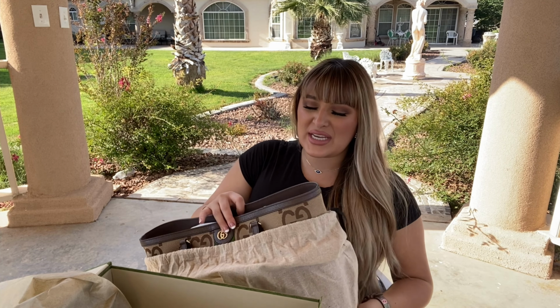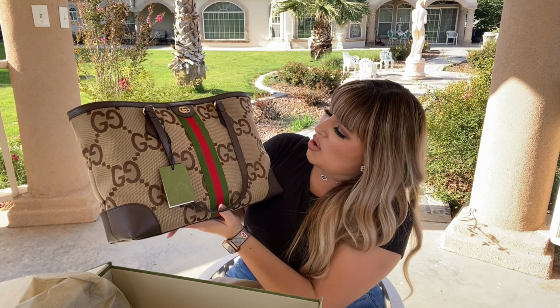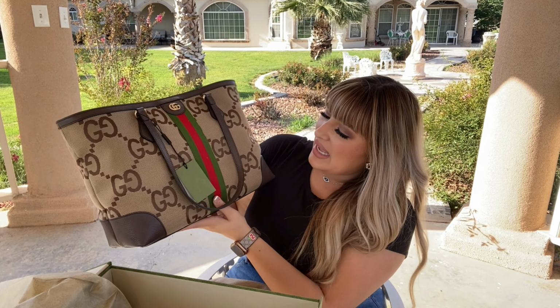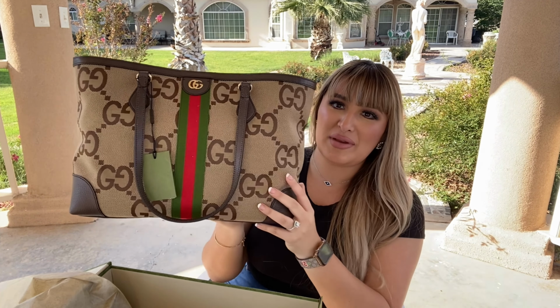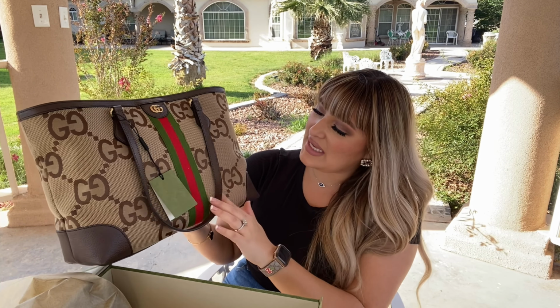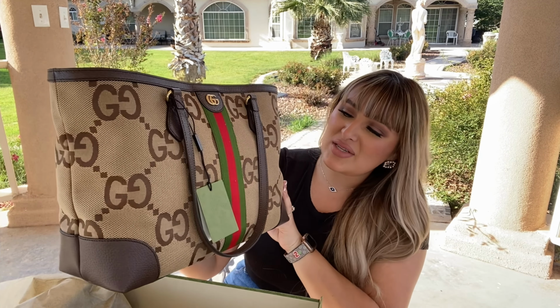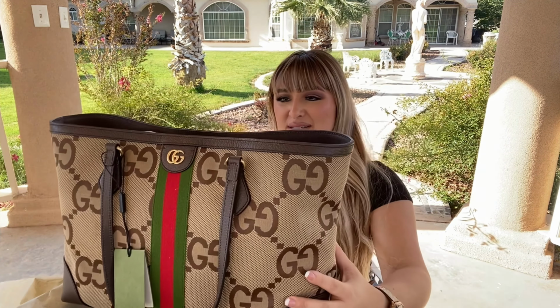Oh my gosh, it is absolutely beautiful. Oh my gosh. It is everything I thought it would be. I got the beautiful Ophidia tote, and it is with the jumbo letters. This is gorgeous. Oh my goodness.